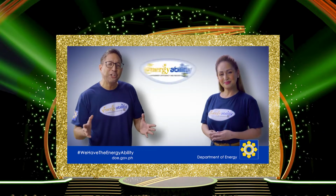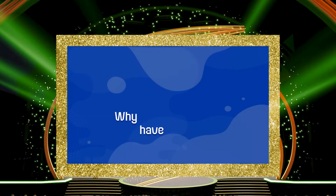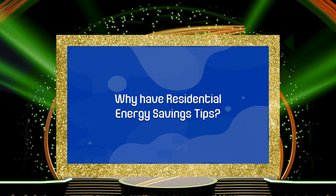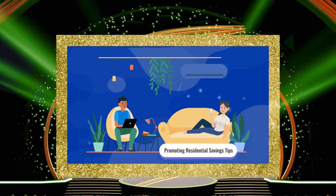We have the energy ability. For energy efficiency and security. Why have residential energy savings tips? With most of the workforce working from home and the hot dry season upon us, there should be a greater emphasis in promoting residential energy savings tips.